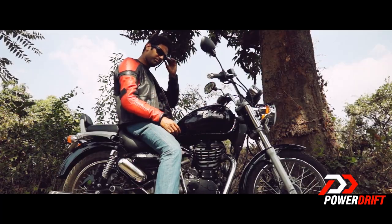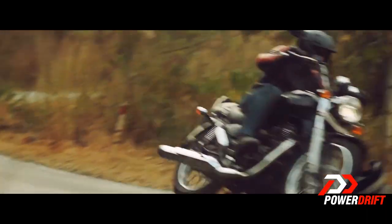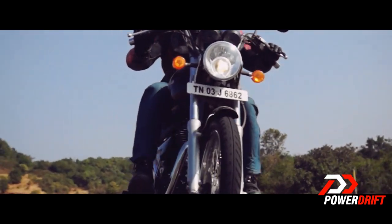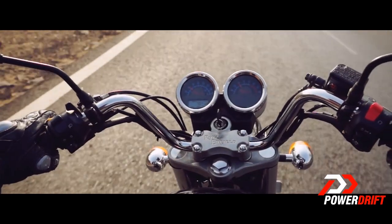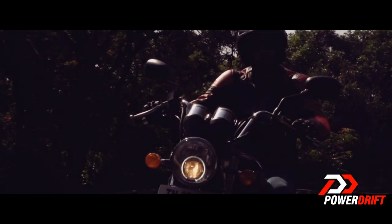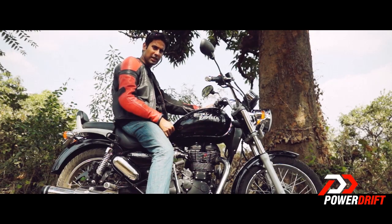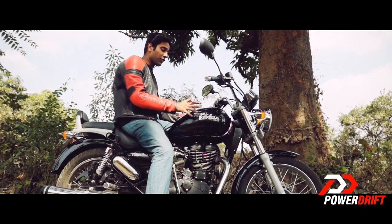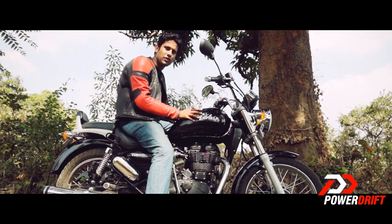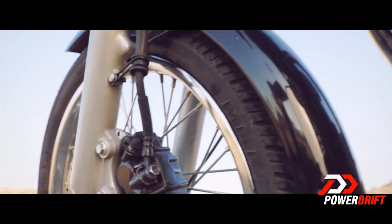So what's the verdict then? I think the Thunderbird 500 is undoubtedly one of the best cruisers that Royal Enfield has produced yet. From a touring perspective, it checks all the right boxes. It is really comfortable, the projector headlamp works great for night rides, the horn is nice and sharp and loud, the larger fuel tank means you can cover more distance, and the fuel injection works great even on cold winter mornings.